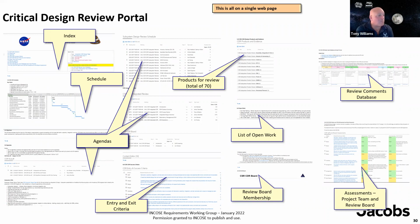What you see in this one page are, first off, a schedule, which is just a JPEG. The agendas are dynamic agendas, with each one linking you to the presentations that were associated with those agendas. You'll see the entry and exit criteria. If you're familiar with the NASA world, NPR 7123.1, currently Rev C, has some guidance in its appendices, I believe it's Appendix G, that says if you're doing a CDR for a single project, here's what you should be bringing to the CDR, and here's what you need to show to get out of the CDR and pass it.